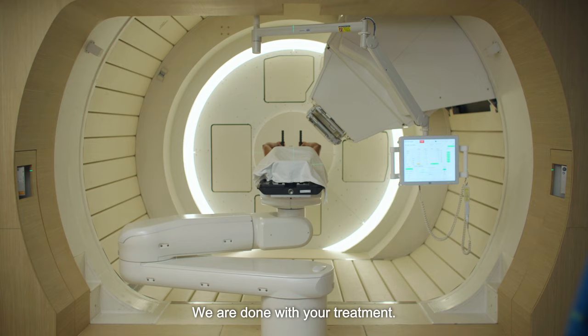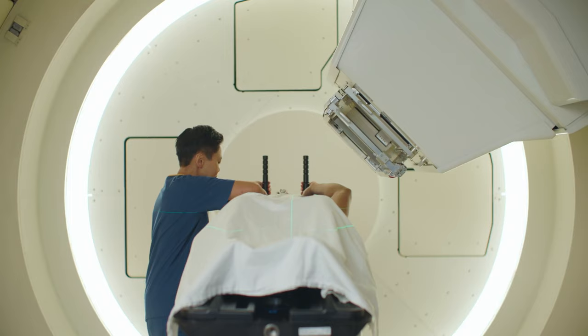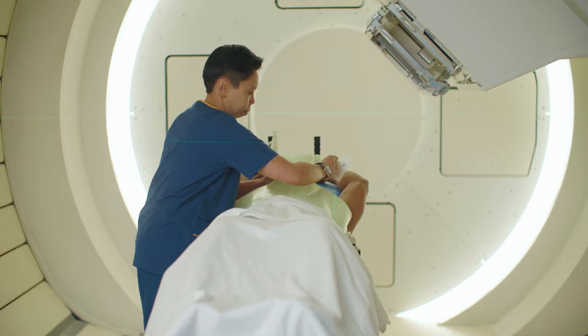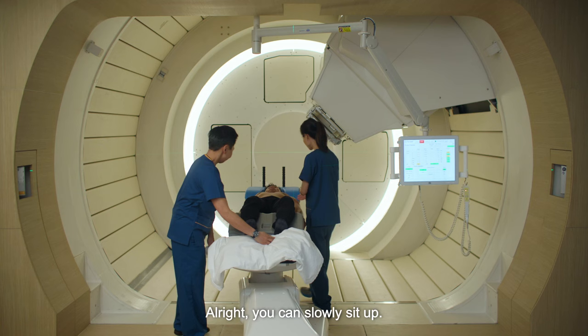We are done with your treatment. Just hold on while I bring the bed down. Good job, Kai, all done. Gonna remove the mask for you. Are you okay? You can lower your arms down. You can slowly sit up. And swing your legs down. Slowly.